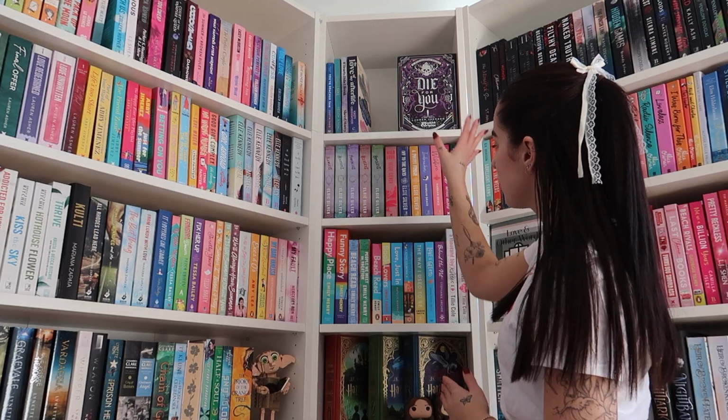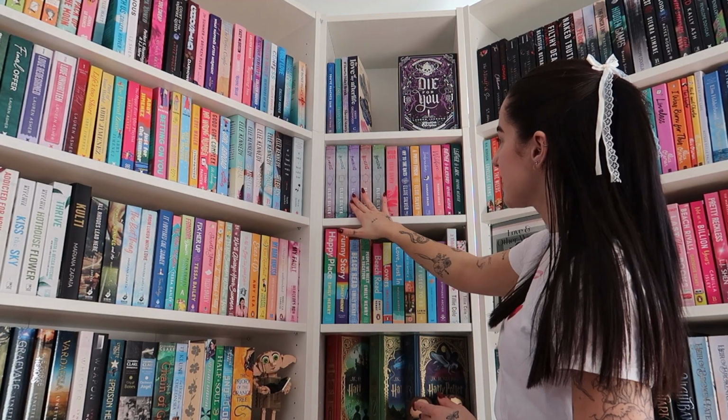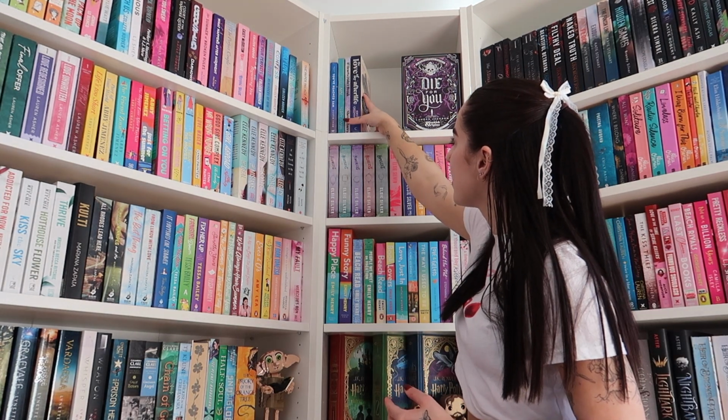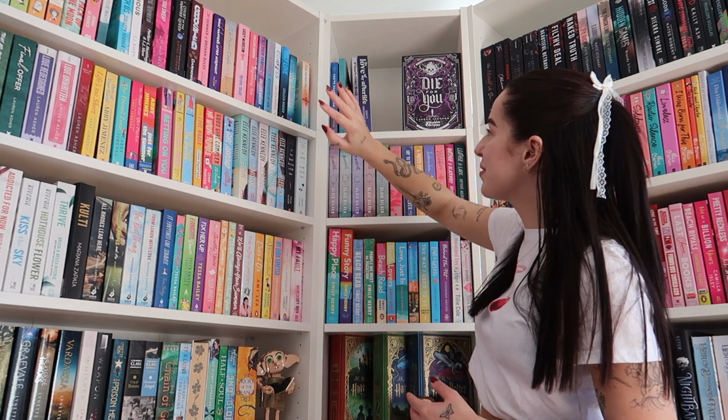Going onto this little middle shelf, I used to have this as a little display shelf. Honestly, it was just taking up way too much space, displaying so many books, so I decided to just make the books go all the way along. So I have a couple of little romance books up here that are just very tall and didn't fit on the other shelf.